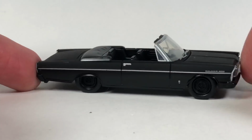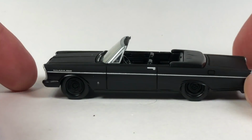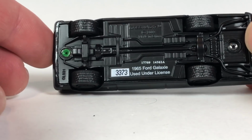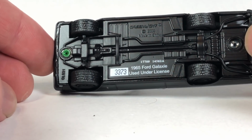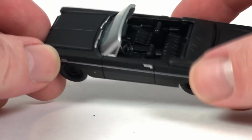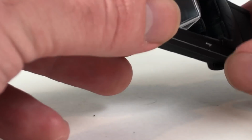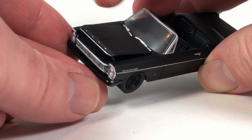It's a cool tooling. Love the taillights on it. Yeah, let's see if we can find a tooling. There it is. Tooling number 31. Pretty cool. Looking pretty good. And this one does have an opening hood. Pretty easy to get open. There's the motor in there. Looks pretty good.